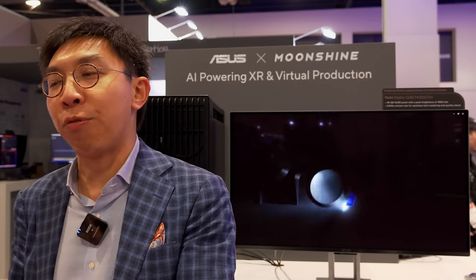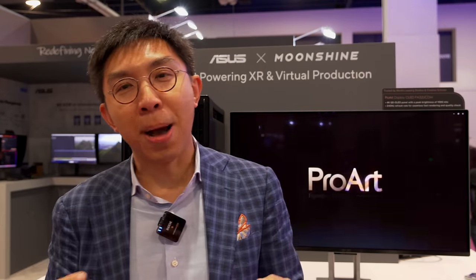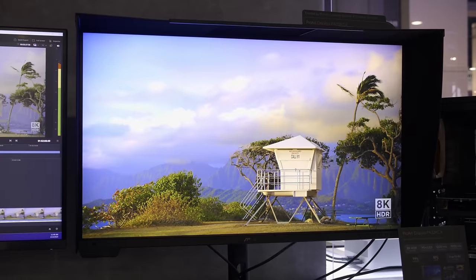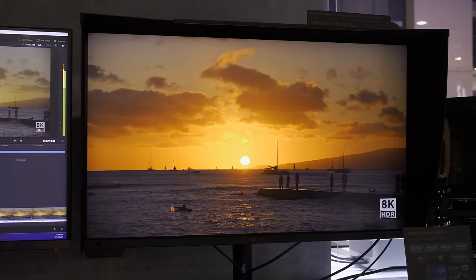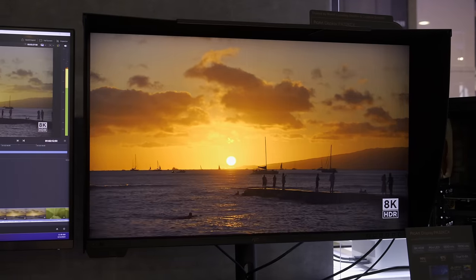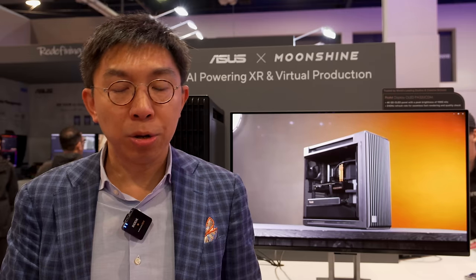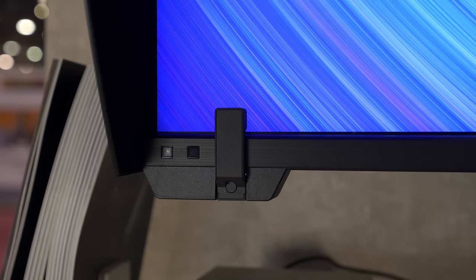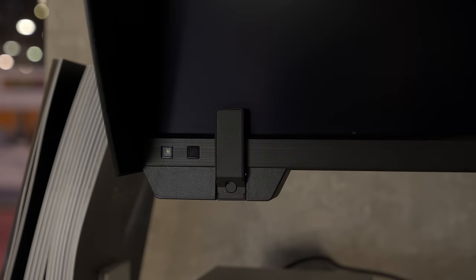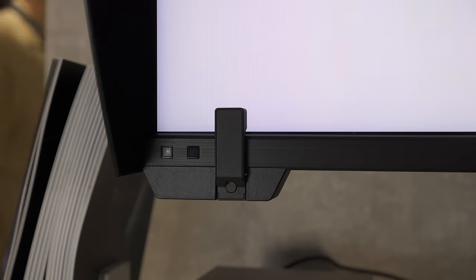Now the pixels are so fine. It is even finer than Margot Robbie's acting. And the monitor will come factory calibrated to less than 1 delta error value. But it also has a built-in motorized flip colorimeter that allows users to run their own auto-calibration from time to time. And this will make sure that you can sustain this color accuracy over the long term.